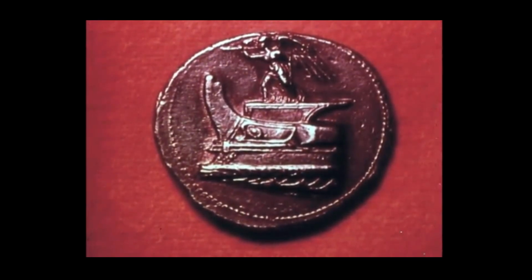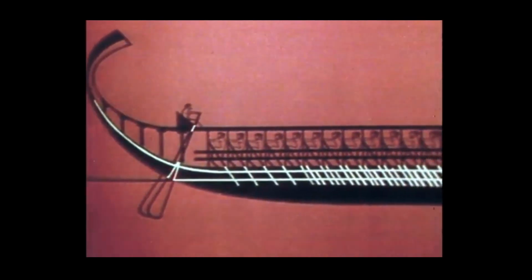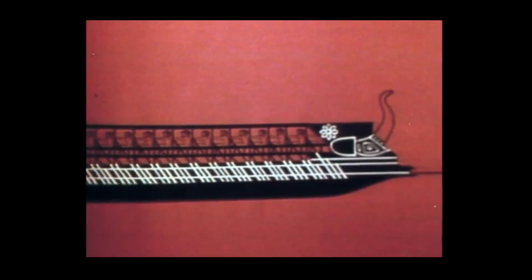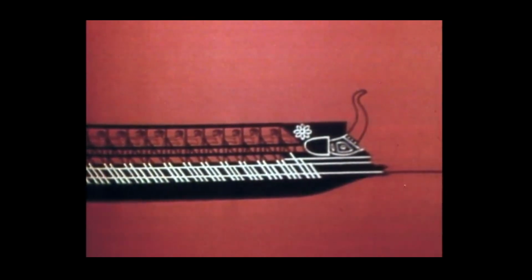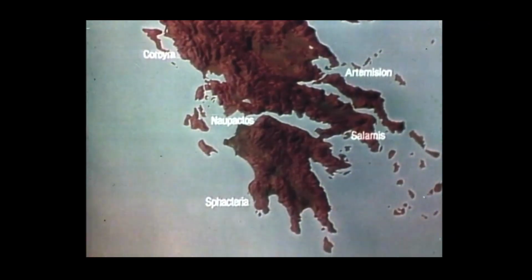But we do know from the literary evidence that everything was designed for lightness, apart from the keel, which was of oak to withstand the wear and tear of hauling up the beaches. Because it was so lightly built, with no cargo or ballast to preserve and mark it out on the seabed, we are unlikely ever to find the remains of a trireme, but we do know the location of many sea battles.